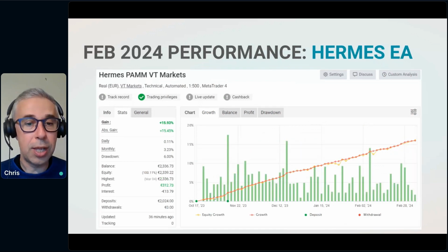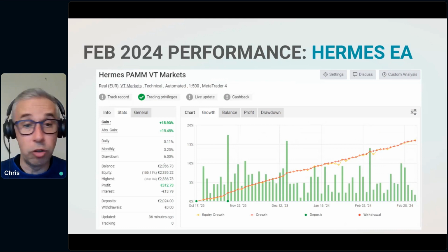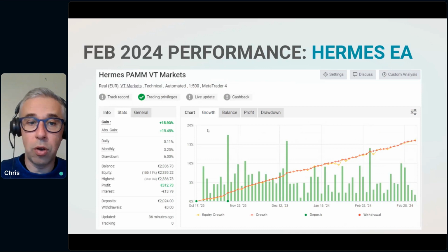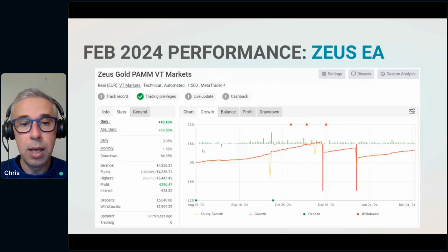Hermes, not bad. It just has a short track record of not even, I think, like 5 months or maybe shorter. So the monthly average is not bad with 3.23%, and the drawdown is also very low at 6%. It's just a short track record, so it's up 15. I'll give it more time. Promising start though with Hermes.